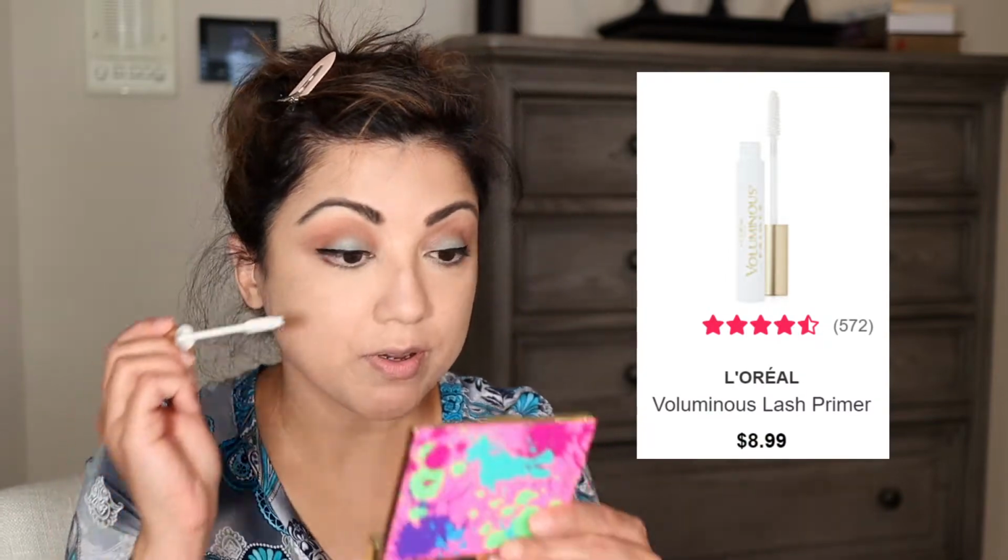Mascara, I'm going to use the L'Oreal Voluminous mascara, but I also like to use the primer base as well, so I'm going to put that on. I'm going to contour with the Dior Contour Palette in Universal. For my blush, I'm going to use the Cover FX Pink Dahlia. And then I'm going to use the highlighter color as well too.